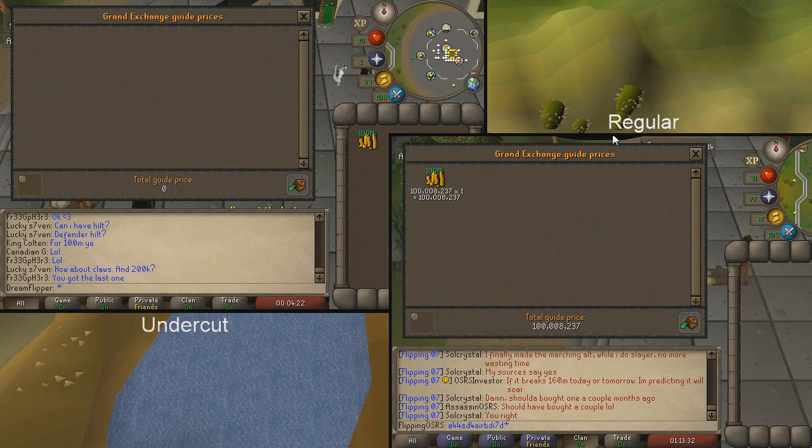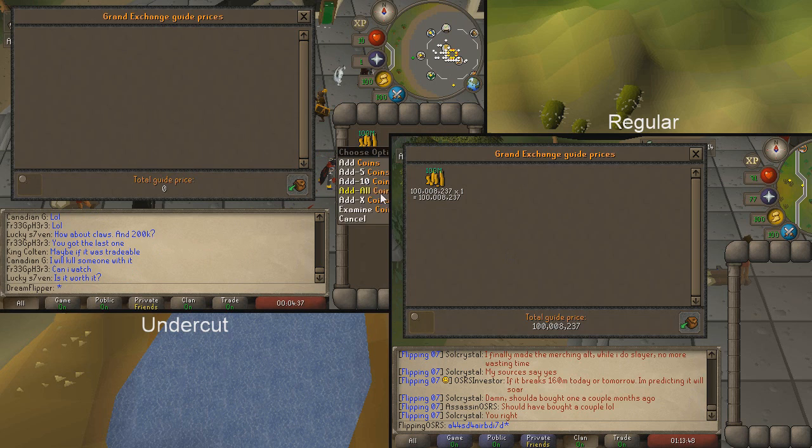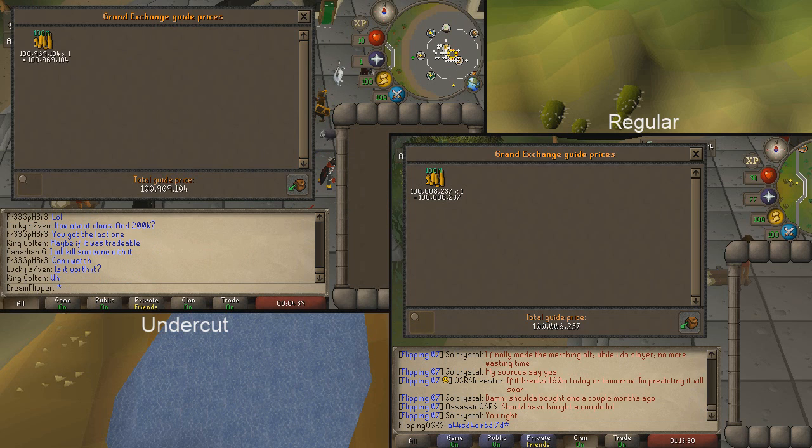So on the account where we didn't undercut at all, we just managed to break even at the end. We would have probably been at about a 500k profit. However, because of the air orbs alone, we lost a ton of money. So that is pretty lame. On the left account, we made 969k. So I'm going to say we probably made 400k more on the left account. So yes, undercutting on high volume items will lead to lower margins.